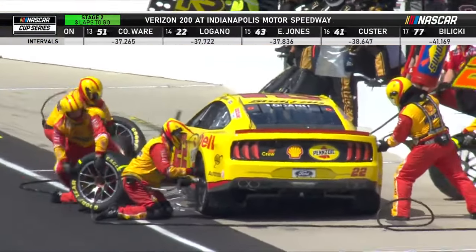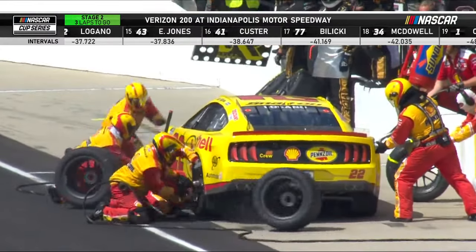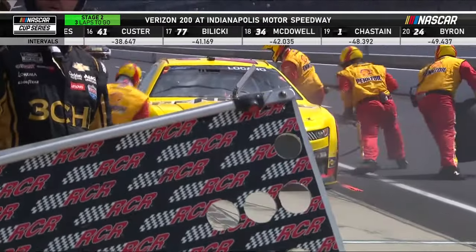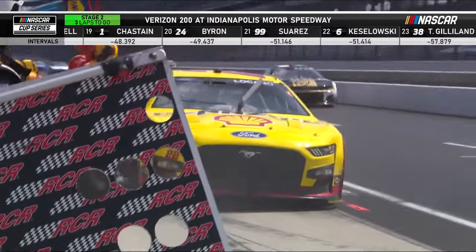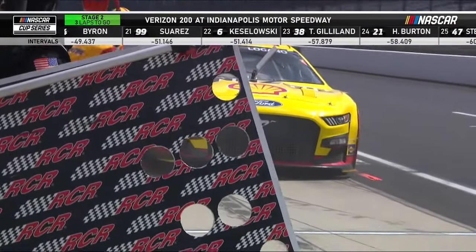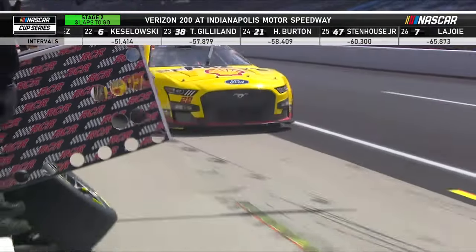You see Joey Logano coming down pit road. They're going to run this stage short as well. His teammate Ryan Blaney still has not pitted today. You know, there's an old adage in racing: be the last to pit first and the first to pit last. Ryan Blaney winning that battle today.